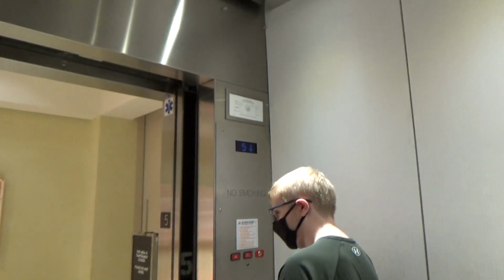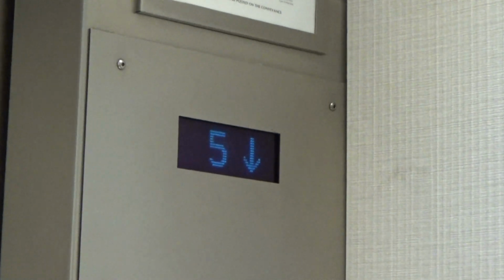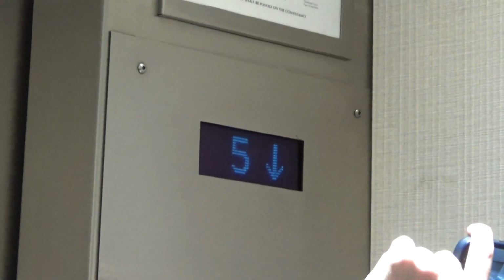Coming down? Run down. Yes. What floor? Yes. Okay, cool. Are you guys heading to the men's department? No, we're just interested in elevators. It's our hobby. Oh, well, that's an interesting hobby, I guess. It's quite different.